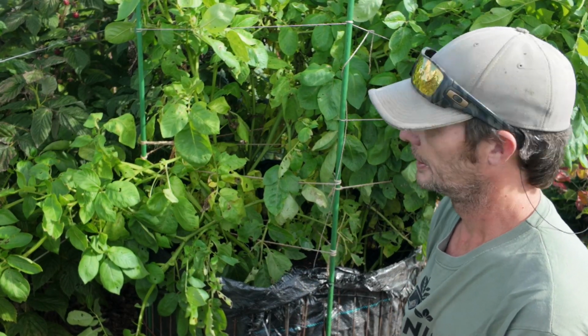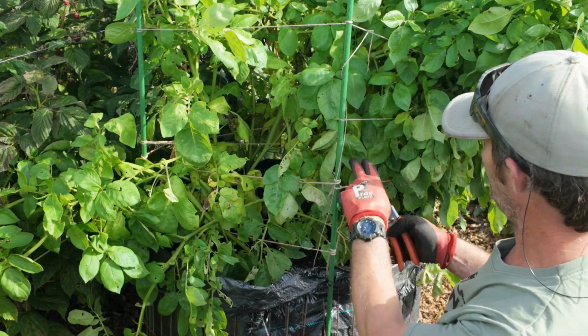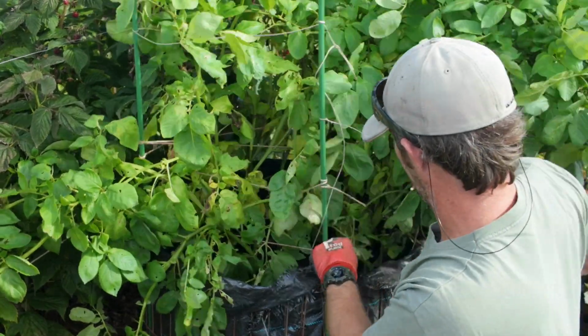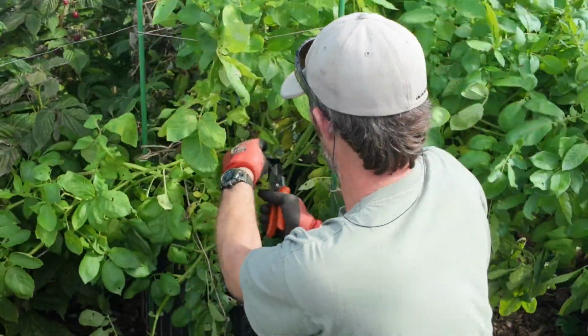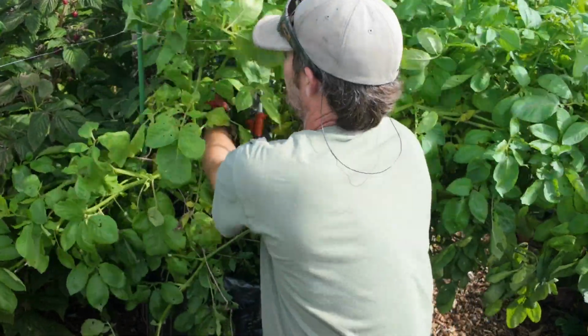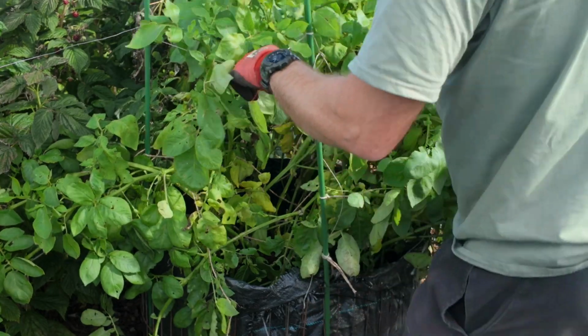Right then, I suppose I've got to start by cutting all these strings off. I'm a bit gutted, I've had to harvest these a little bit earlier than I wanted to, but I'd rather get a decent weight now than them all rot away and potentially lose a bit of weight. But I'll get these stakes out of the way.